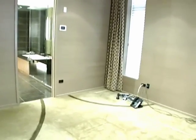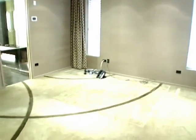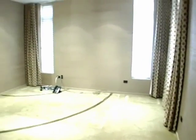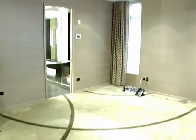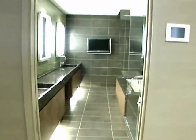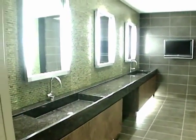It also has, again, all of these built-ins with the speaker and the huge TV. And we've got windows on two sides. Windows wrap all around, private garden right outside. So you could do a real zen garden feel, which is what they had in it.